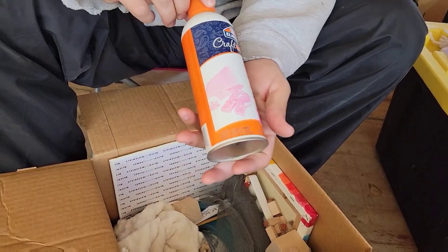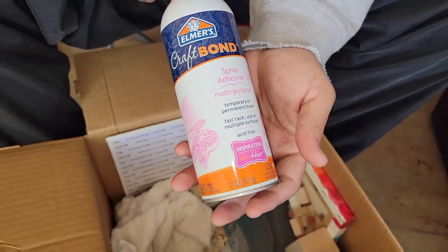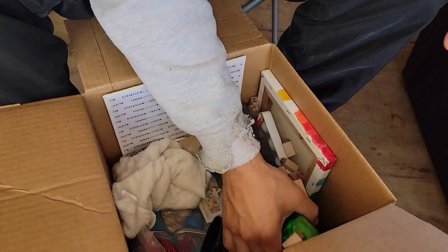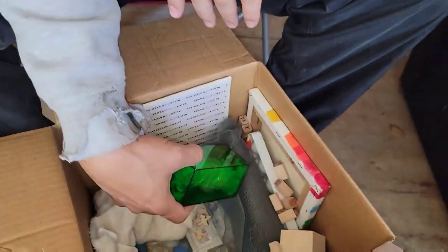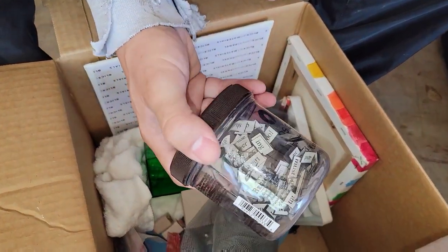What is that? Craft Bond. I think that's what we need. Spray adhesive for your Hawaiian shirt that you ripped a hole in. I think this will fix it. Okay, well, we'll set that aside because that'll be good. Or we could put patches on your vest. Got some glue sticks. More stamps, I see. We got all kinds of letters.